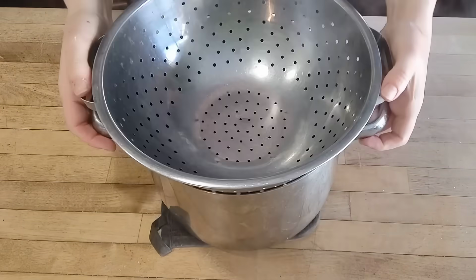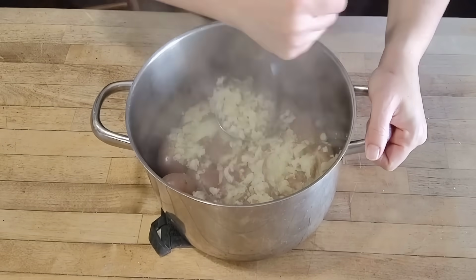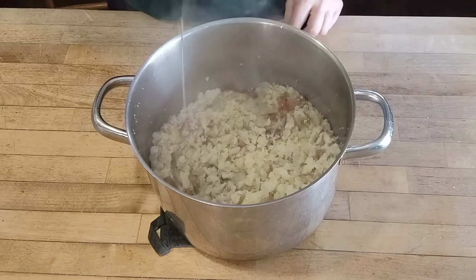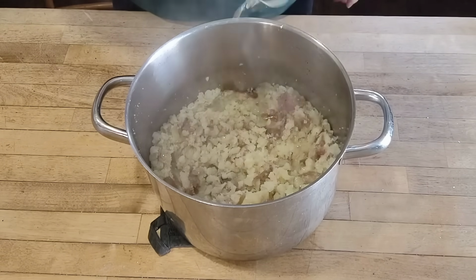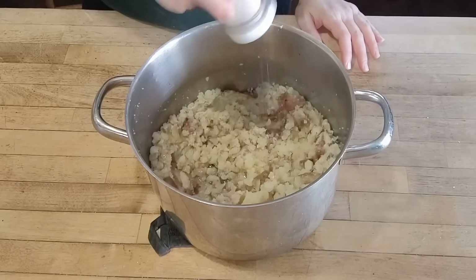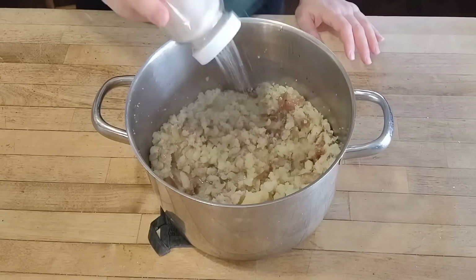So dairy-free mashed potatoes are something that a lot of people probably think aren't going to taste good. What do you do if you don't have milk or butter to add to your mashed potatoes? If we had bacon grease in the house, that's what I would add. That makes the best mashed potatoes. But we don't have any right now, so I'm just adding a little bit of avocado oil, and I add salt and pepper. A lot of times if I have garlic salt, I'll add that.